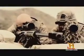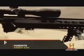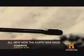Reichert chooses the 50 cal over his standard M40A3. If we had strong winds or anything else, I wanted something that would actually buck the wind a little bit better. And if the insurgents actually took up covered positions, whether inside a building or behind a car, I wanted something that could actually punch through the material and take them out.